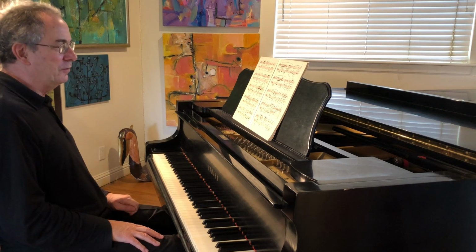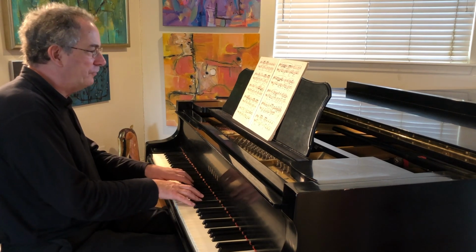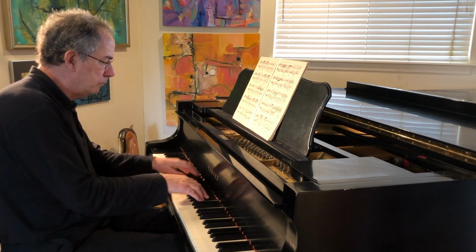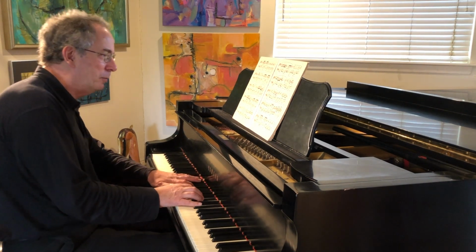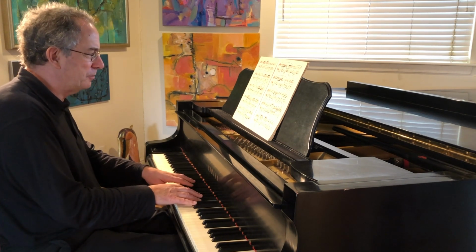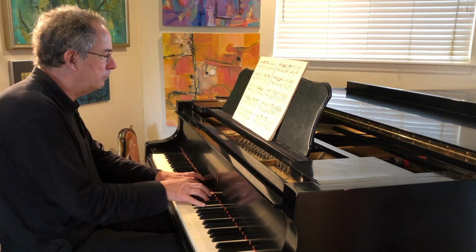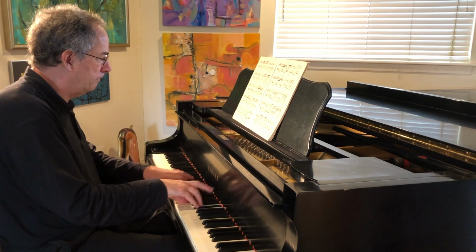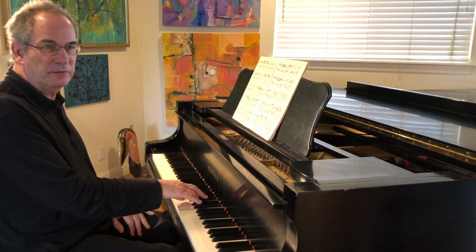I prefer the second one soft. Of course, you don't have to do it. He doesn't mark it soft, but I like it soft. And then here, a different approach to both of these. I think this one is, because it droops down, more melodic. Not so much it. That's not so interesting. A seamless motion from this.